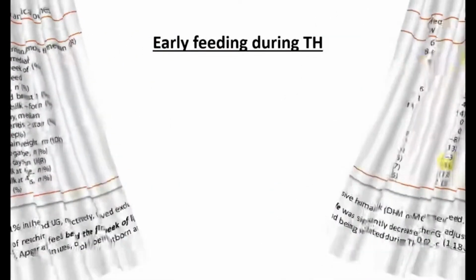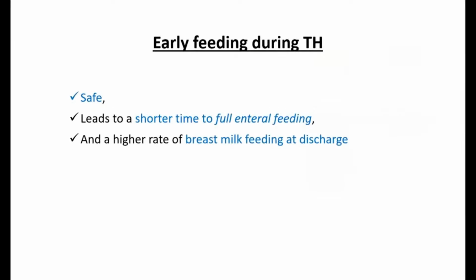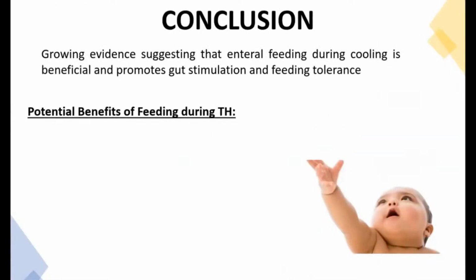So in conclusion, the conclusion of our study was that early feeding during therapeutic hypothermia is safe, leads to a shorter time to full enteral feeding, and a higher rate of breast milk feeding at discharge. And in general, there's growing evidence suggesting that enteral feeding during cooling is beneficial and promotes gut stimulation and feeding tolerance.